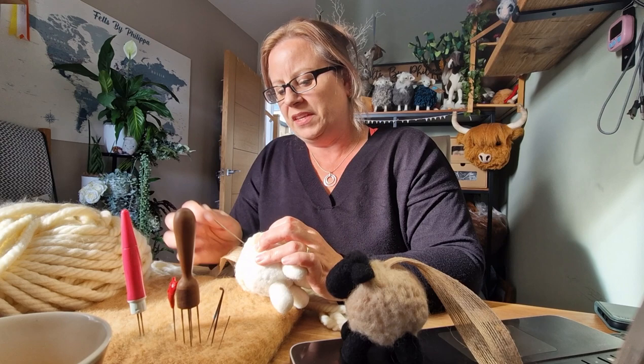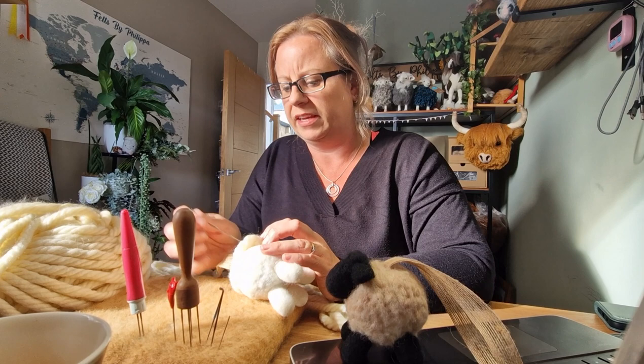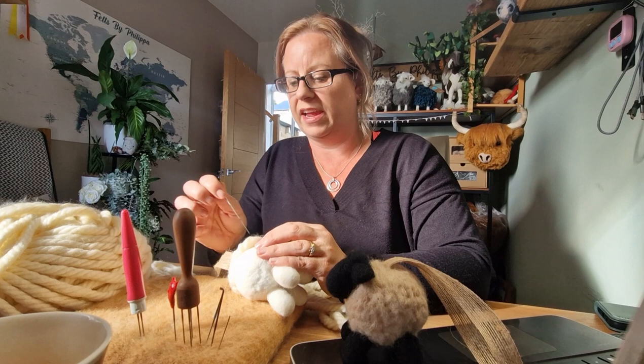So it's been a really busy September, what with Yarndale and everything. My Highland Cow kits have sold out at the moment. I have all the wool. I've just got to spend an afternoon making it all up, getting woolly.